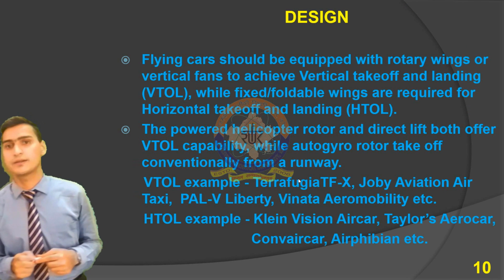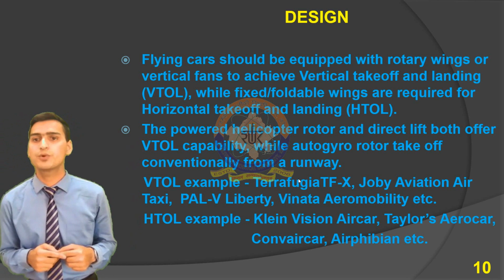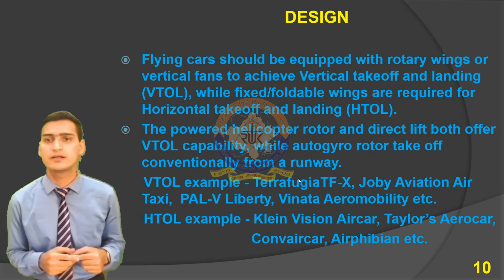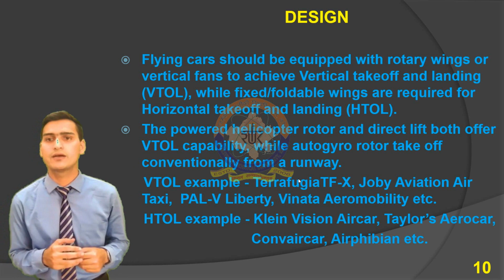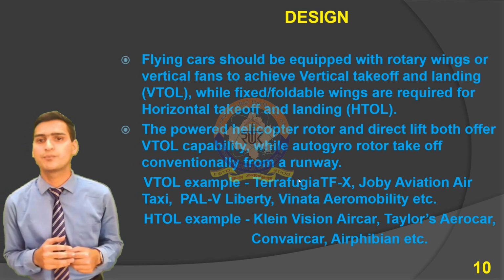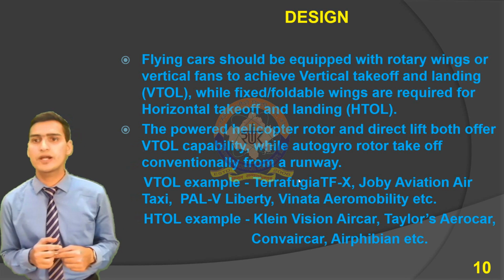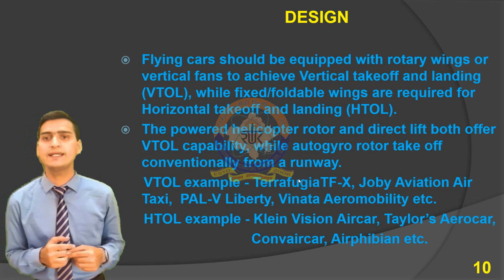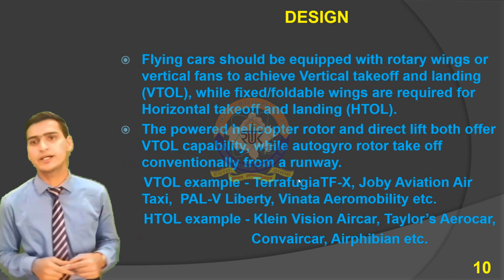Now we see the design. A flying car must be capable of safe and reliable operation both on public roads and in the air. Flying cars should be equipped with rotary wings or vertical fans to achieve vertical takeoff and landing, while fixed foldable wings are required for horizontal takeoff and landing. Vertical takeoff and landing mode is a good choice, as it avoids the need for a runway and greatly increases operational flexibility. Some examples are shown here.